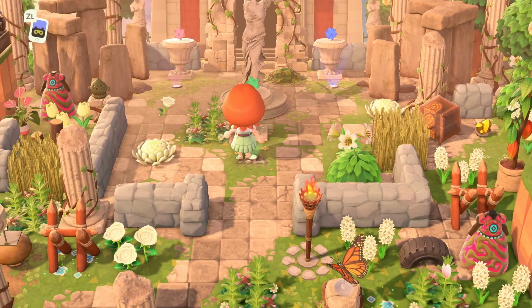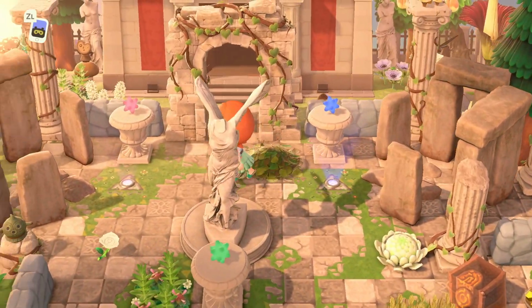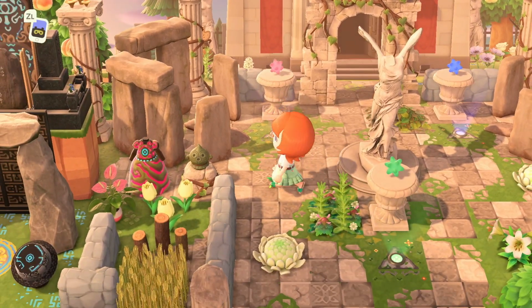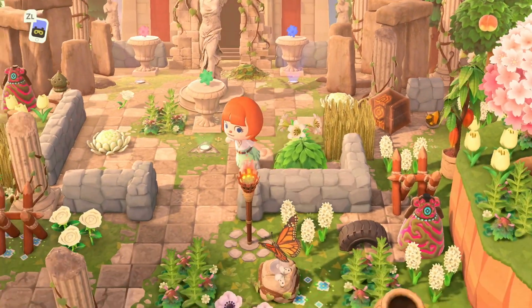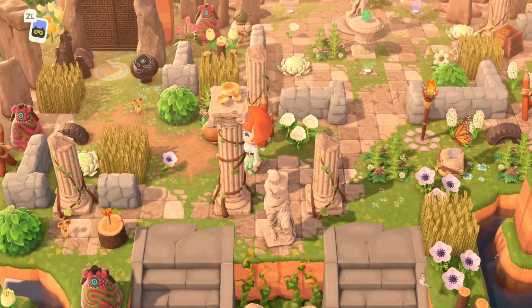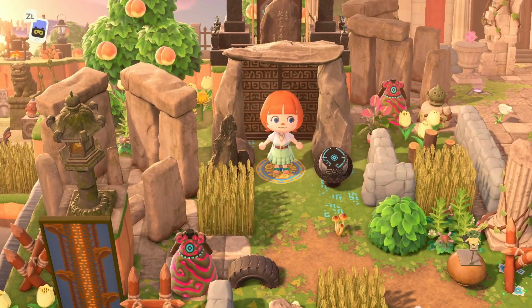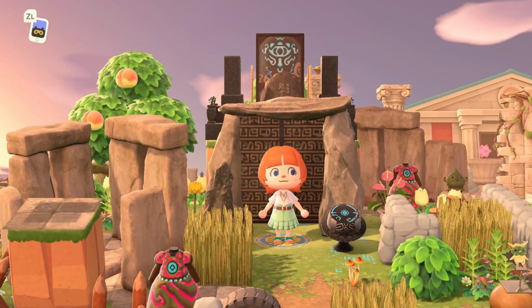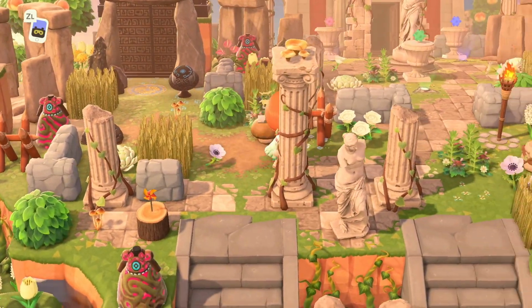The star fragments here stand in for elemental stones from the game. Thank you to the island creator for telling me that, because I definitely wouldn't have known. But I think this is so cleverly set up. Everything looks stunning, and as someone who has not played all the Zelda games but did play Breath of the Wild, I do see a lot of the inspiration here. I love the just iconic Zelda imagery. This is such a cool island.